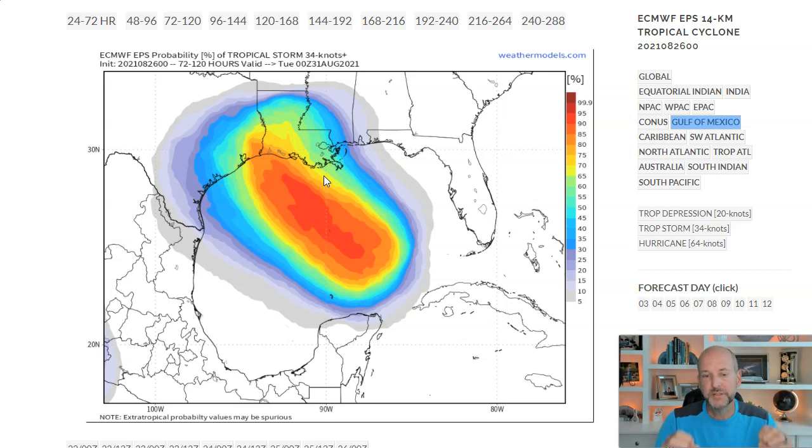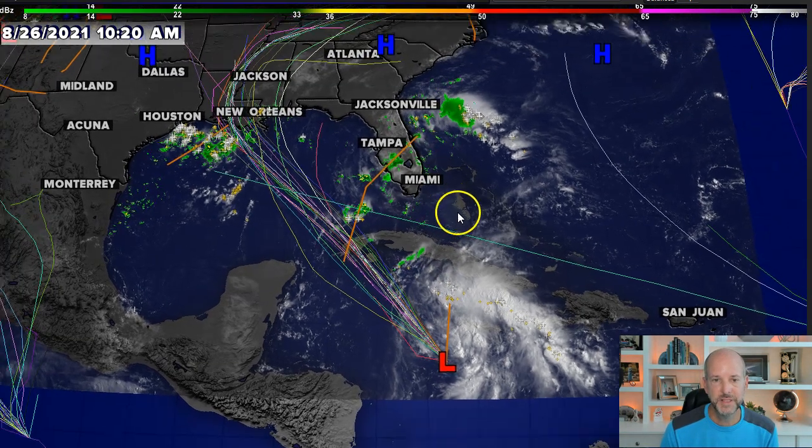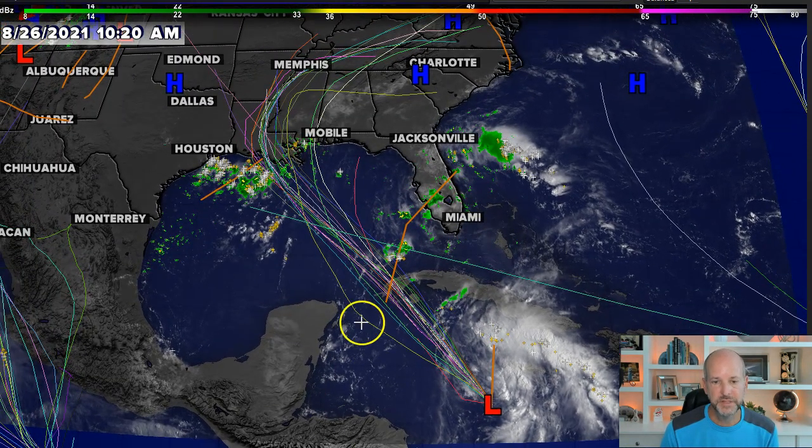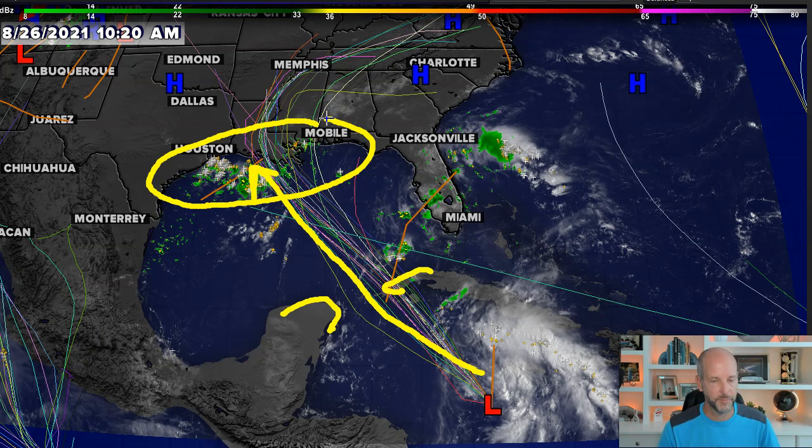The concern, honestly, with this system is that if it shoots the gap here, and I'm going to go back to this map here in a minute and show you what I'm talking about. Let me move that out of the way. When I mean shooting the gap, if this moves through the Yucatan Channel, so you've got Cuba here, you've got the Yucatan Peninsula, if it forms and is able to stay over water the entire time through here, then it becomes a stronger storm. So you're looking at a significant hurricane somewhere up in here.